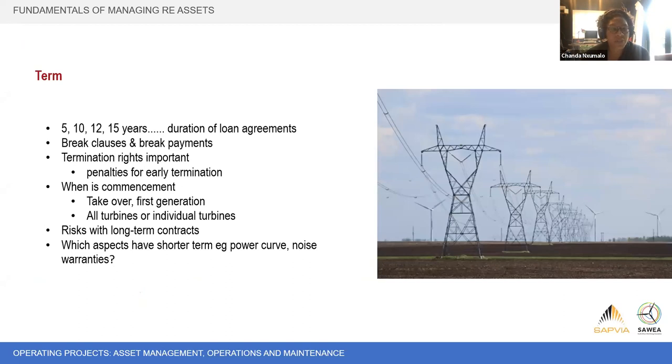The term is also something that's important to discuss. I think the panel will look at this a bit later, but generally you're looking at 5, 10, 12, 15 year contracts, particularly in the South African, African market, because of risks that the lenders see, and that they want longer term service providers contracts on site.